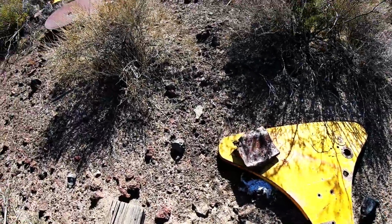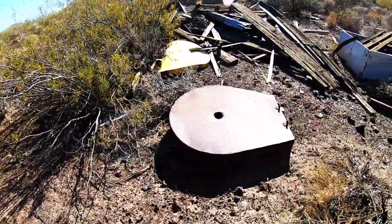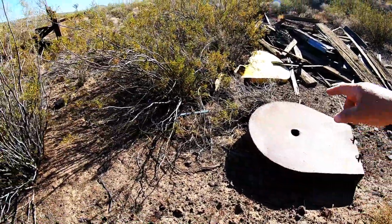Huh? Tractor bit. Probably a generator. Some conveyor belt guards.